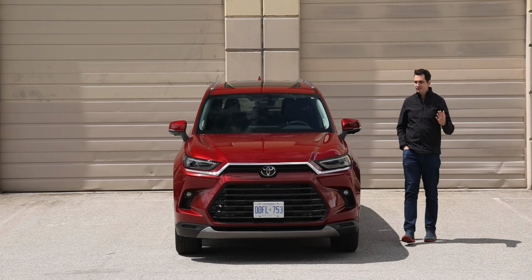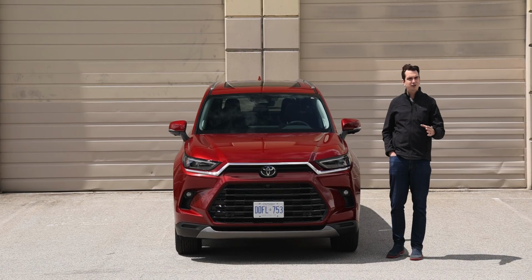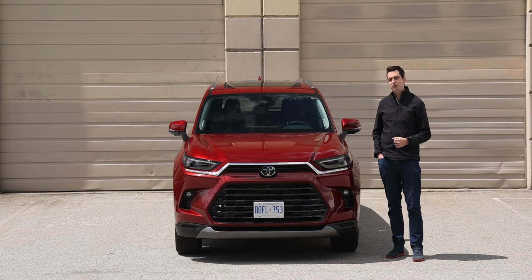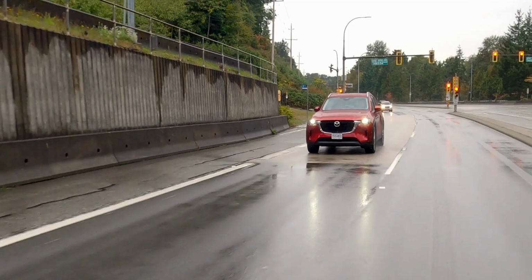Let's recap. The Toyota Grand Highlander is obviously more spacious than the regular Highlander. It has better fuel economy and rides better than the Sequoia. So does that make it the best hybrid three-row Toyota SUV? I think it does.